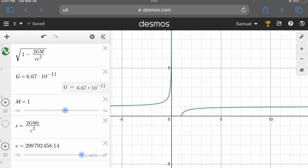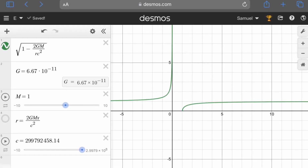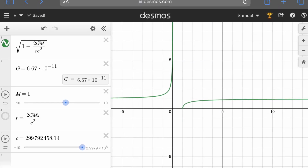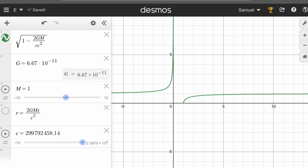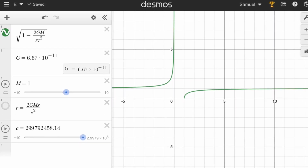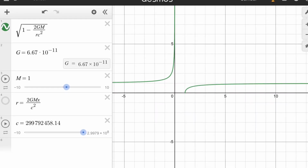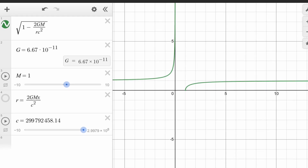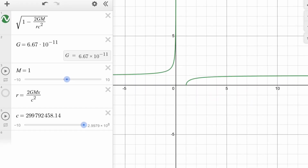Now, if you try to calculate the time dilation inside of a black hole, you can't, because space and time don't work inside of a black hole. I mean, true black holes don't technically exist, but let's say theoretically you had a true black hole. Inside of a true black hole, time and space do not work.